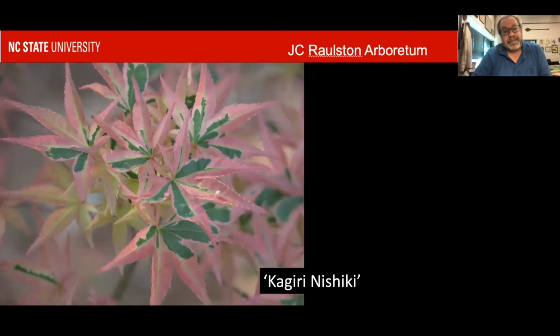Kagiri Nishiki, this, and there's another one, have been distributed in the U.S. under the names Roseo marginatum. They shouldn't have been, but they have been. Kagiri Nishiki is a really nice upright plant, fairly vigorous. It's a little like Butterfly, which is a little more common, but this is, in my mind, a little more graceful than Butterfly. It often has these kind of distorted shaped leaves or sickle shaped leaf.